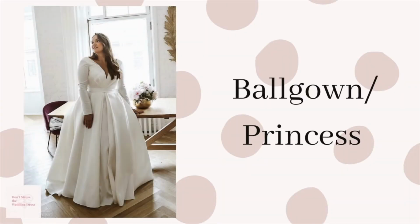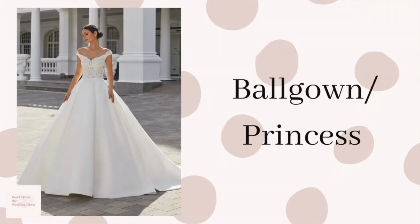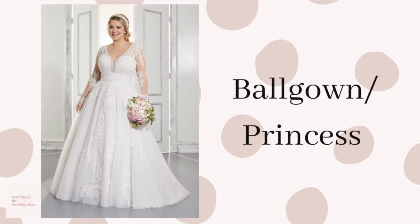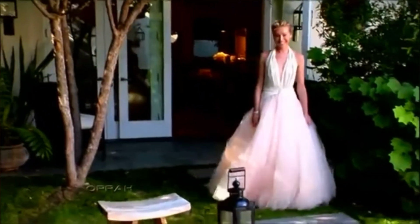So lastly, we've got the ball gown and the princess dresses, and these are pretty self-explanatory. They come in the name, they're ball gowns or princess style dresses. They've got really big skirts, they've got a lot of floof underneath them, and they're going to stick out from your waist, they're going to go out quite wide, and they create real movement when you walk as well.